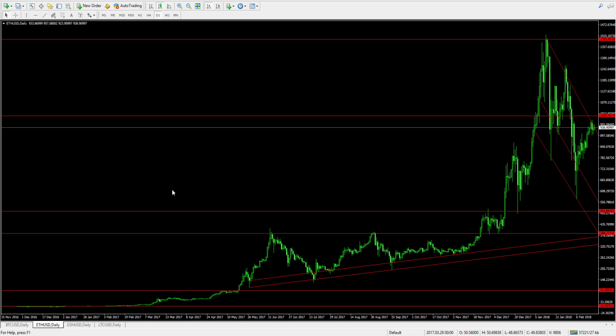Let's take a look at Ethereum. Ethereum, I believe, is still in a downtrend as well. Looking at the charts, this is kind of the principal trend channel right here, heading downwards, and this is an extension level.